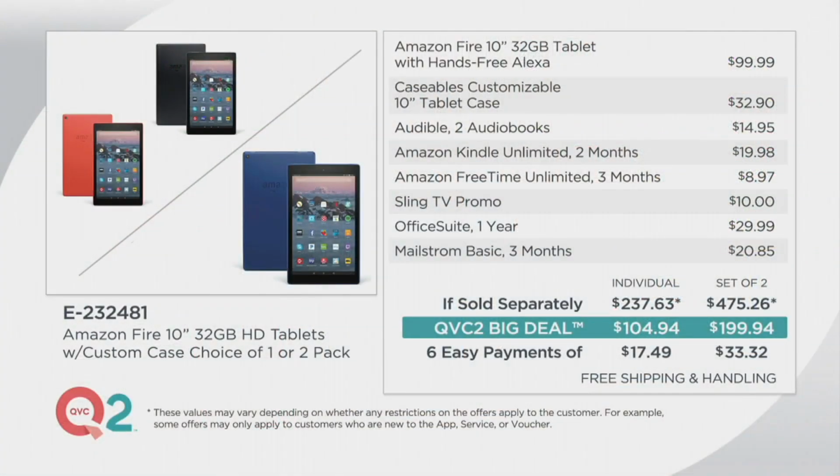As you can see, if sold separately for your one tablet, it'll be around $237, with the two tablets $475. But I mean, Brett Hamilton, who is one of our great electronics guests here on QVC, of course, is with me. We're going to talk about this tablet.